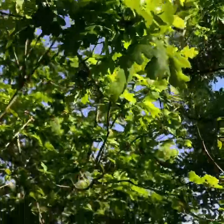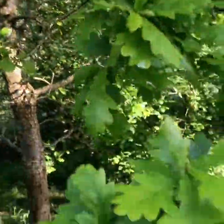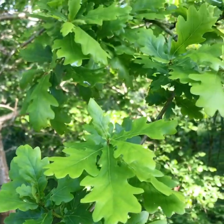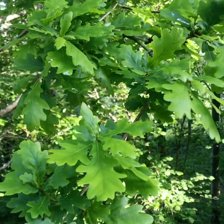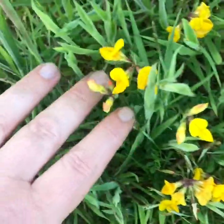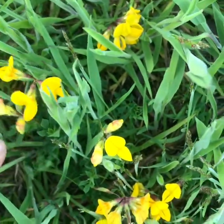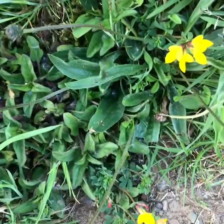The leaves have come out on this young oak tree. Aren't they pretty? Now the seeds of the oak tree are acorns. They've not grown yet, but I'll bring you back here and we can have a look at the acorns later on. The flowers have begun to come out on the vetch now. Now they're not always yellow, sometimes you get blue ones too. Aren't they lovely?